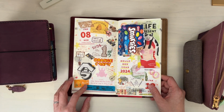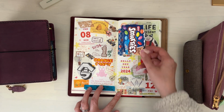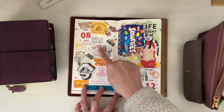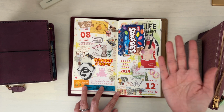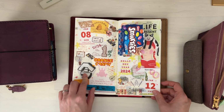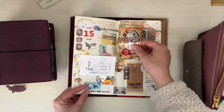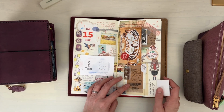So I started off with January, and as you can see, there's a whole bunch of bits and bobs from daily life, packaging, and this is actually cut out from my kids' newsletters that I get. I get so much paperwork from the schools that it's just overwhelming at times, and so I cut bits and pieces from there. Once again, just some packaging, business cards, and things like that.